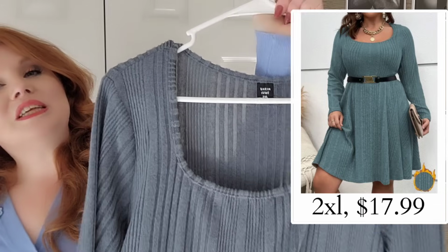So for this one, I went with a 2XL. Now, some months back, I did go with I think a 1XL, and it just hugged too much right under the boobs. It just kept tucking under, and it just didn't look or feel very good. So I went with a 2XL, and it's perfect.